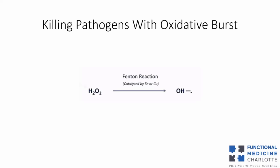Or if it's extracellular and it's next to an epithelial cell, you know, in your vasculature or in your gut, you're damaging that barrier, okay? So the hydroxyl radical is very dangerous, very potent at destroying or damaging whatever it's touching. So our immune system will convert hydrogen peroxide to hydroxyl radical to kill the pathogens we're facing. In order for that to happen, we need a catalyst. And on the gray arrow that you see between the two molecules is iron or copper.